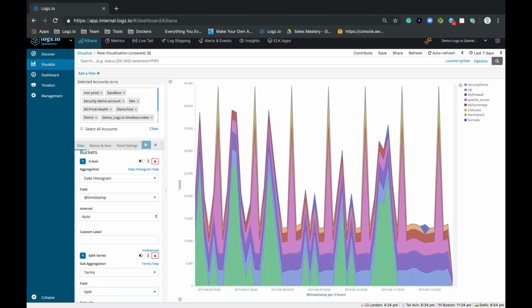I'm going to run the visualization, and as you can see, I can now see the trends of the different apps over time within the last 7 days. I can identify the frequent flyer logs. I can see who's generating most of the logs at what time, and I can start troubleshooting any issues if I have them within my system.